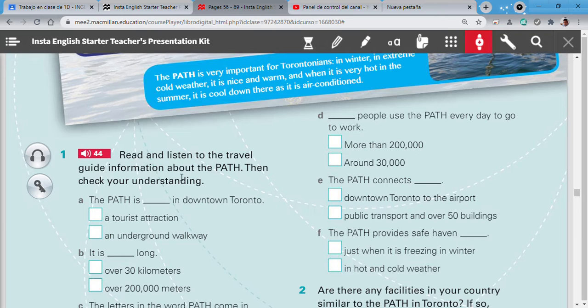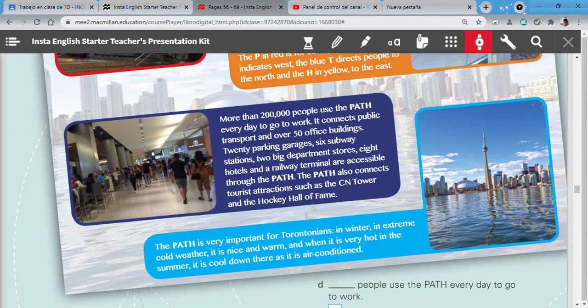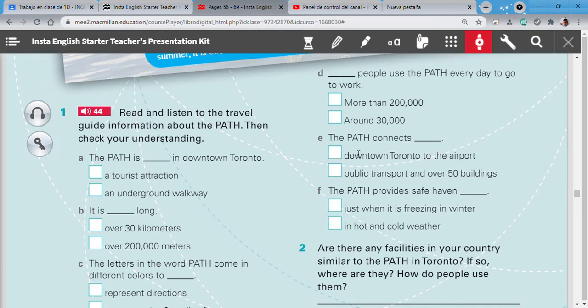D. People use the path every day to go to work. More than 200,000 or 30,000? Let's see. More than 200,000 people use the path every day to go to work. E. The path connects downtown Toronto to the airport, or public transport and over 50 buildings. Yes, public transport and over 50 buildings. The path provides a safe haven just when it is freezing in winter or in hot weather.